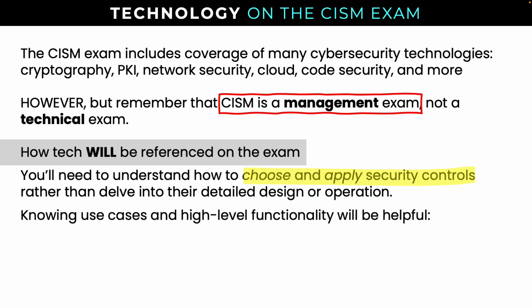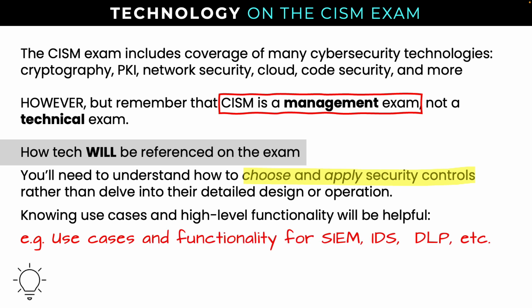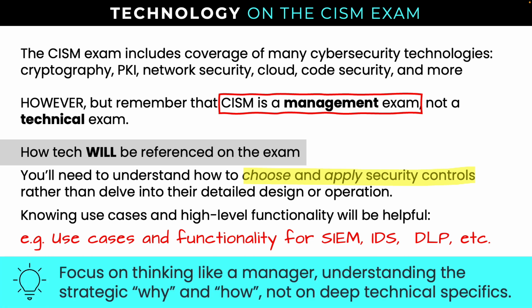This is a vendor agnostic exam, so you're really expected to know high-level use cases and functionality for a range of technologies that include everything I mentioned there, and then tech like SIEM, IDS, DLP. So I'm using acronyms here intentionally. These are all acronyms that you should know. They're actually, for the most part, in the list of official acronyms from ISACA that they say you should be familiar with. But focus on thinking like a manager. I know that phrase is something you're familiar with from other exams, but you really need to understand the strategic why and how, not deep technical specifics.